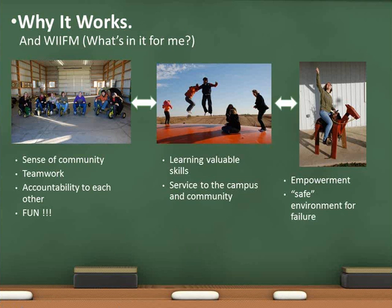Also, I think it's important to make sure they realize how much they are servicing the campus. This is not just a punch-in, punch-out job. They're actually providing a service that benefits a lot of people, and I think if they understand that, they're more inclined to show up for work, and you develop this sense of responsibility.